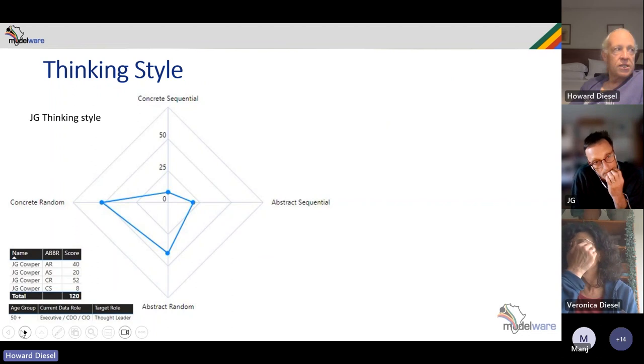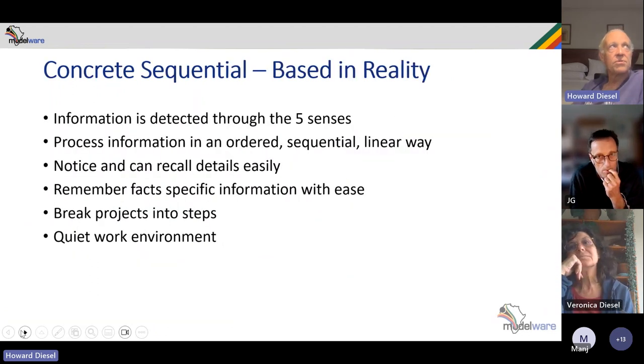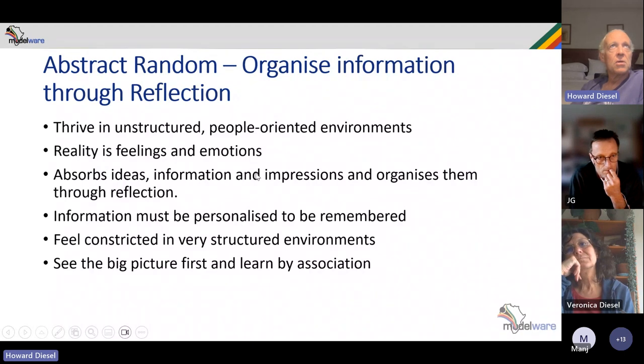Excellent. So just going forward, that's where JG is. This is the different types, when you get that measurement, organize information through reflection, abstract random. Veronica, I wonder if you can just quickly explain that to people.